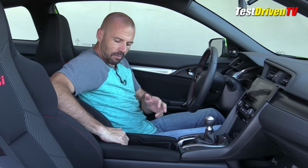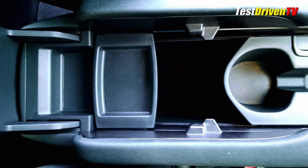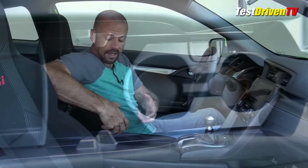Down here in the rear of the center console, you have this kind of slide back armrest, and then it tilts open. And down here, you've got a really deep well for storage. A lot of items can fit down here. It's uncommonly large for a car of this class. And the cup holders are buried down deep in here as well.